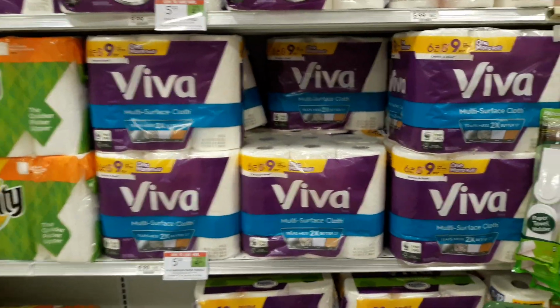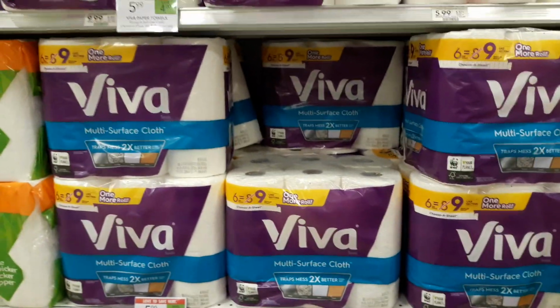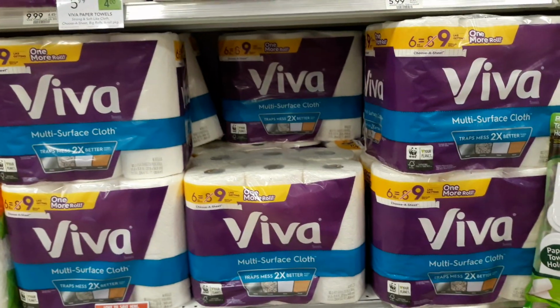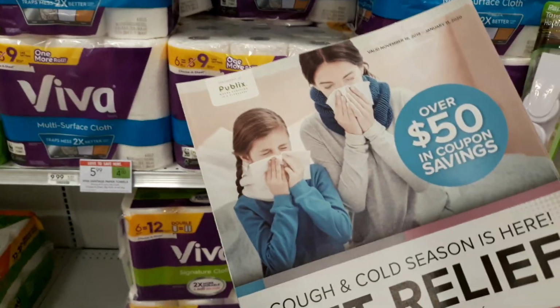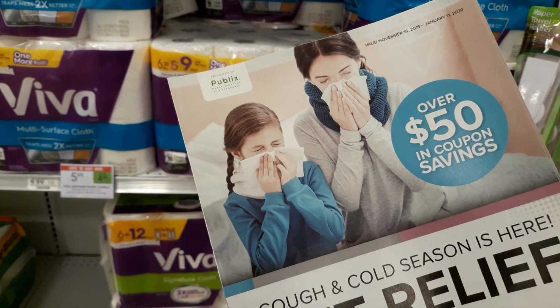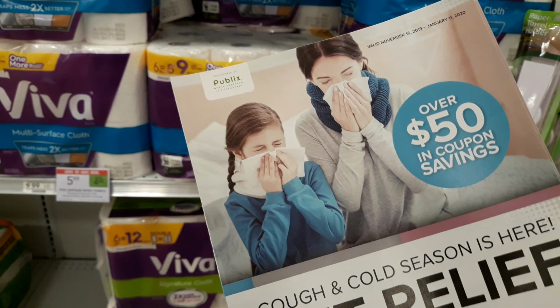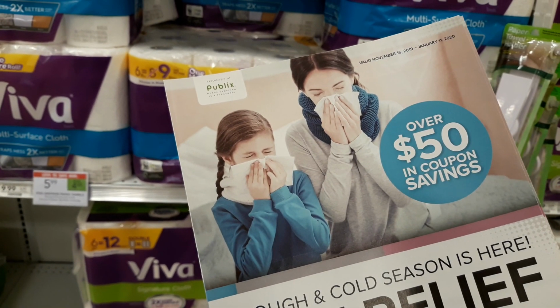These Viva paper towels 6-packs are on sale this week, $5.99 in your Get Relief Publix book. This is no longer printable. It was printable, but if you find the book, you can still use the $1 off one coupon in this book. I found this in the front of my store, so they're still in my store.